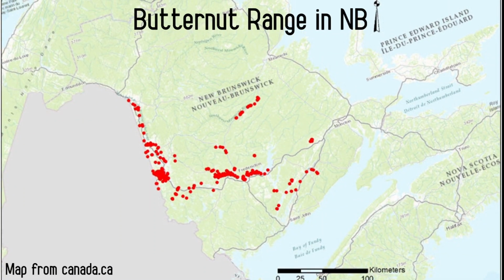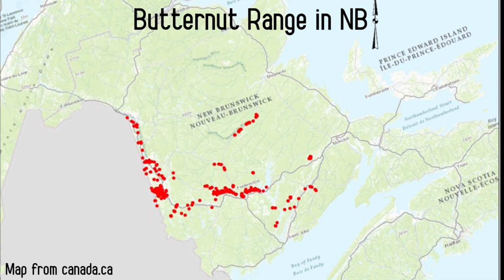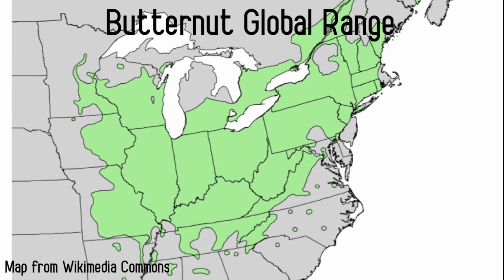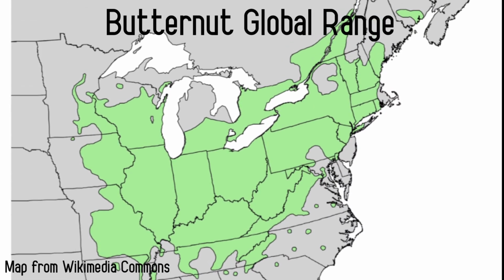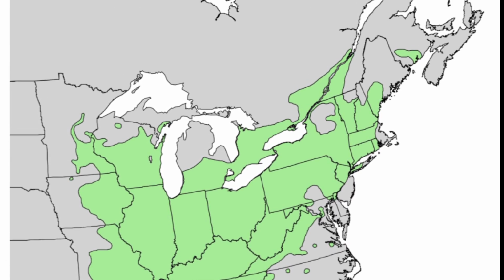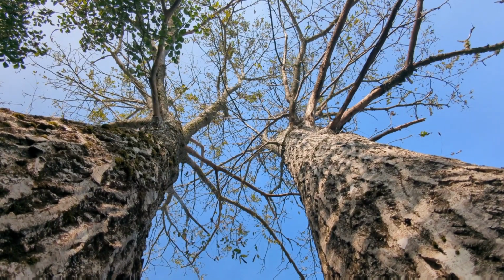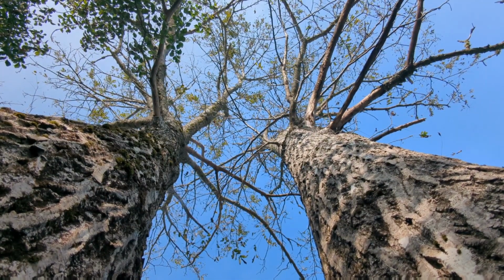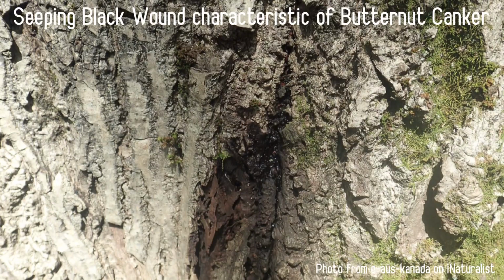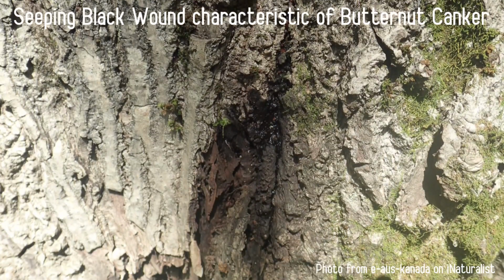Butternuts have a unique distribution in New Brunswick, being almost entirely limited to the St. John River Valley. Our population is disjunct from the main range of the tree, with the closest population being found almost 250 kilometers away in southern Maine. It's been theorized that the First Nations may have brought the tree to New Brunswick from further south to use as a food source.